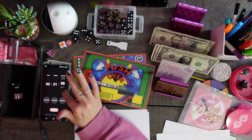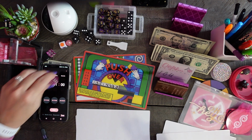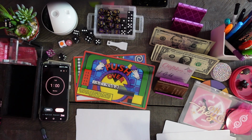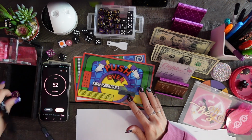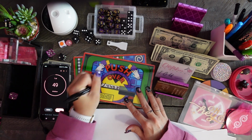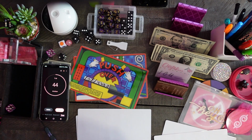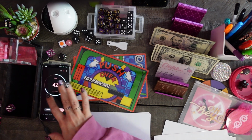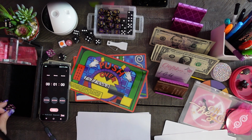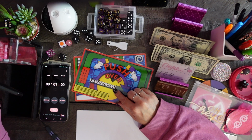Oh my goodness. All right. All right, start. We got a 1. 1. 2, 5. Oh, I'm not doing it right. All right, stop, pause. Oh, delete, start over. I screwed it up. All right, we gotta start going this way. All right, so we gotta get a 3. All right, start.